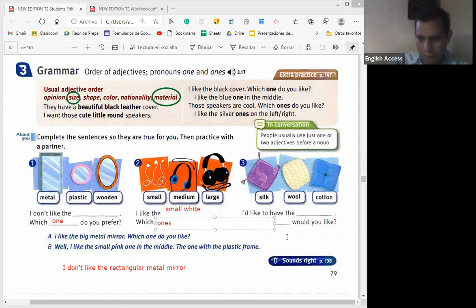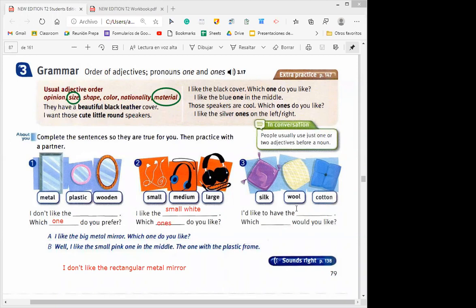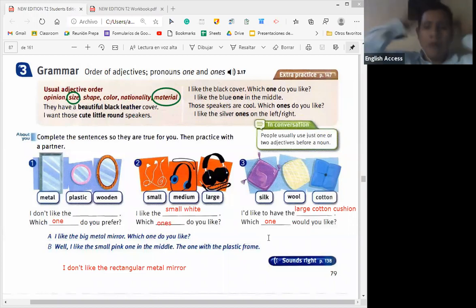The other, Natalia, please, number three. I'd like to have the large cotton cushion, correct? Yeah, cushion. I'd like to have the large cotton cushion. Okay, excellent, very good. Which one would you like? Exactly, which one would you like? Excellent, very good. One more time, please. Okay, who's next?